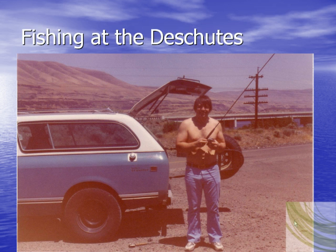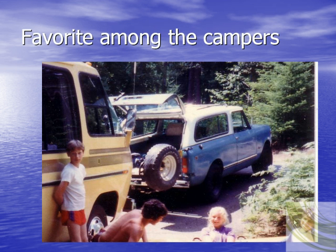Here's Dr. Gardner and I over at the Deschutes on a hot summer day doing a little fishing. So we hardly ever turned this Scout off when we were able to get out of town. We took it when we went camping with friends at their motorhome. We would have our tent, and the Scout opened up its huge rear latch top, and we could easily get in and out of it to exchange all of our camping gear and people both.